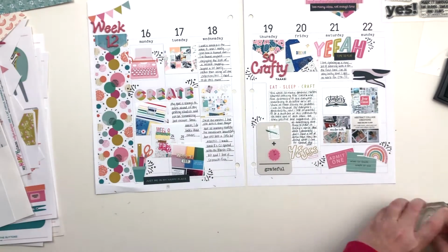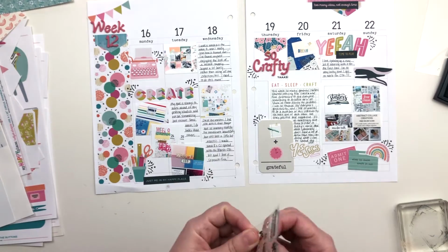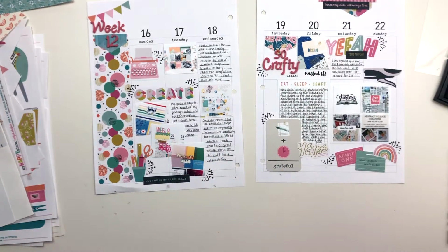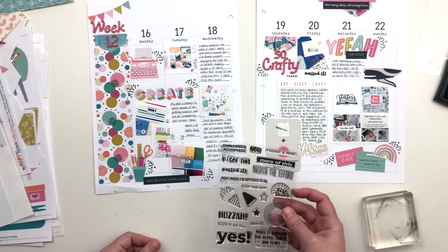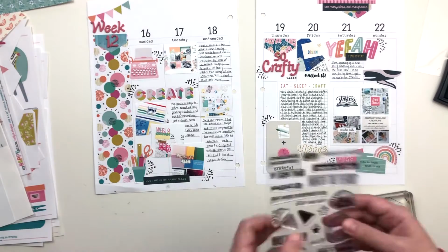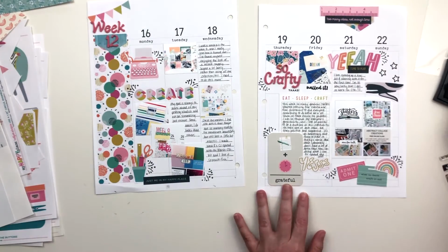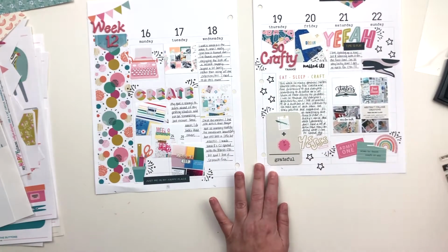I'm going to add a couple of the phrases here and there, and then there are 2 stars on this stamp set. One is an outline and one is a filled in star, and I'm going to stamp several of those in clusters around the page. So I'm going to stamp the outline star in black, and then I'm going to fill it in with a couple of colorful inks from my stash.